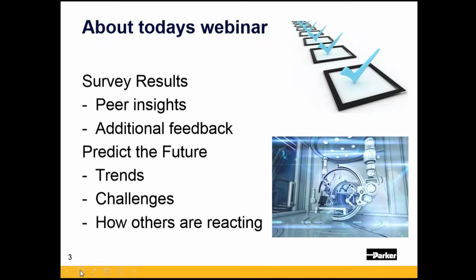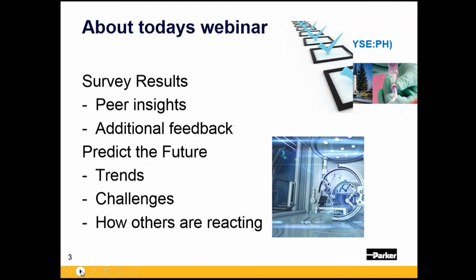In addition to the survey results, Parker has supplemented the information with both face-to-face and customer interviews. Surveyors asked two main questions. First, what are the most promising trends around robotics, automation, and motion control? And second, what are your critical challenges in the implementation of these technologies? Parker is sharing this information as part of an overall market strategy to serve not only as a supplier, but as a partner. We are hopeful that you will find as much value in this data as we have.